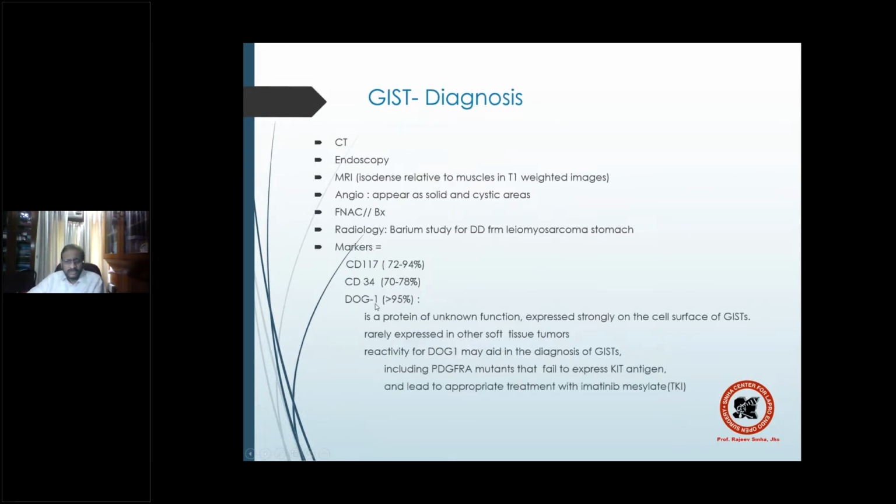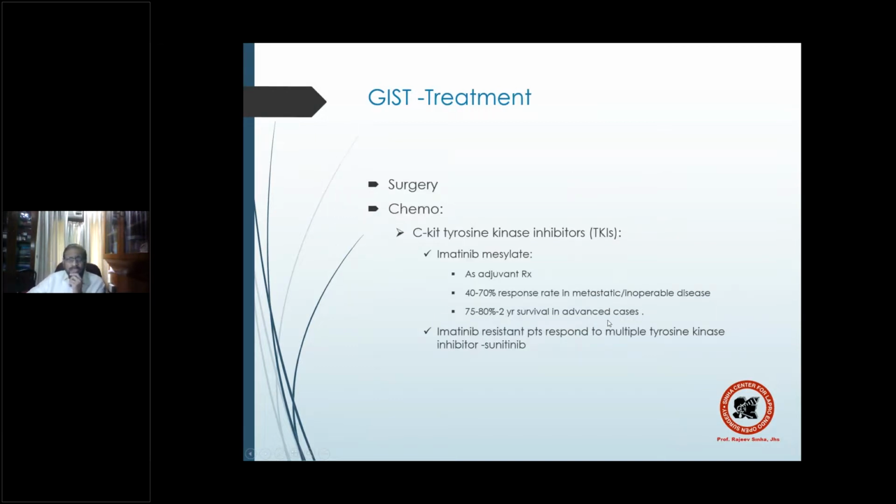And then, of course, the DOG1 is again a protein, the DOG1 marker, and that may aid in the diagnosis of GIST. So the 3 markers are usually found in the GIST tumors. The treatment is surgery primarily. Chemotherapy, I told you, tyrosine kinase inhibitors can be given, and these are usually indicated as adjuvant therapy, or they can be used for inoperable disease, or for metastatic disease, or even in advanced cancer, which are inoperable.